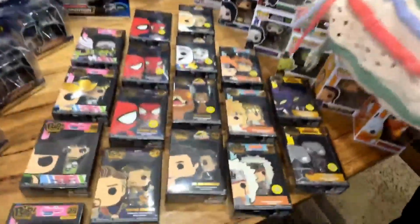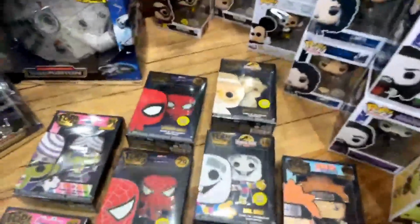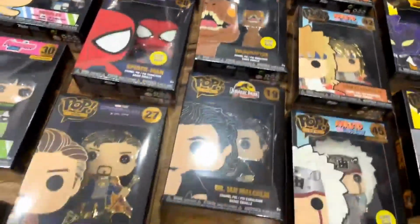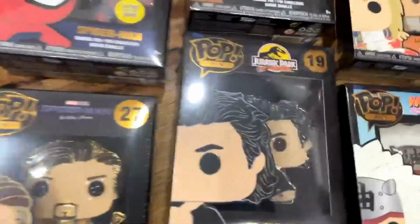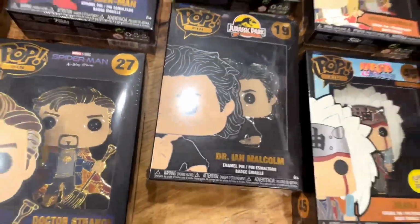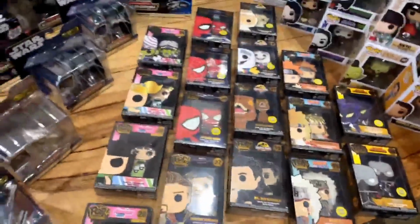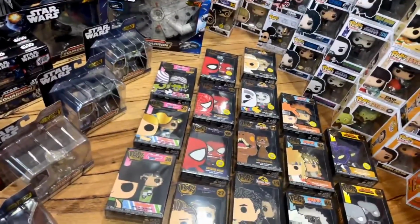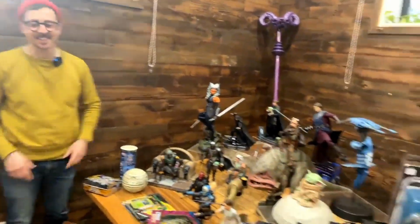Anyway, we also have some Jurassic Park. We've got John Hammond, and we've got Mr. DNA. We've got a Velociraptor, and the lovely, desirable Dr. Ian Malcolm. It's pretty cool. And if you take a step back, you'll see that these pins actually do move in herds, because they're all together like a herd of pins.